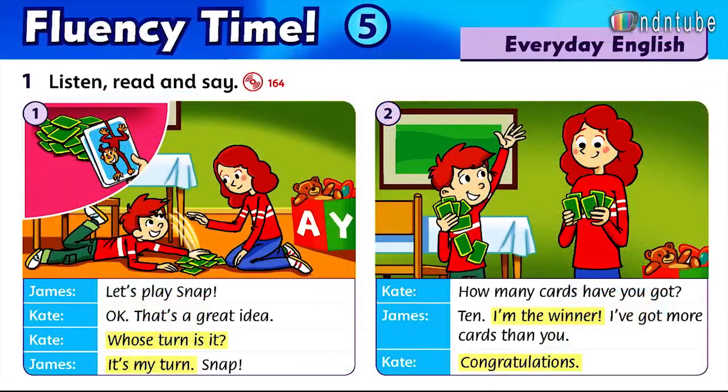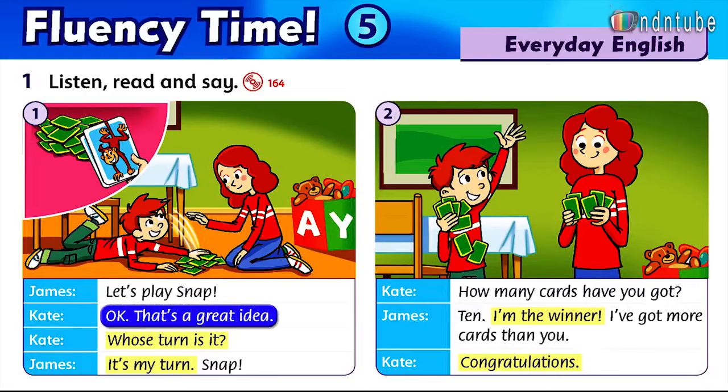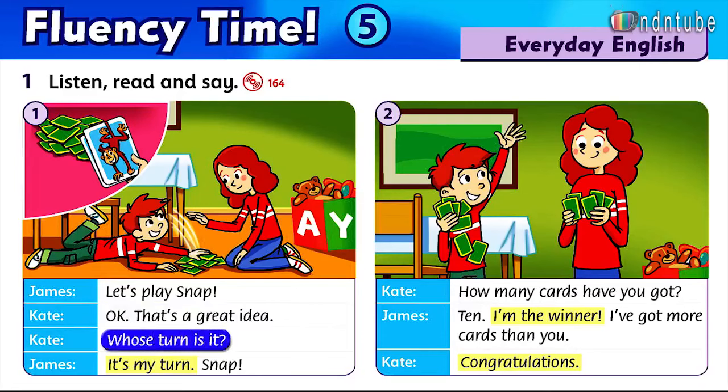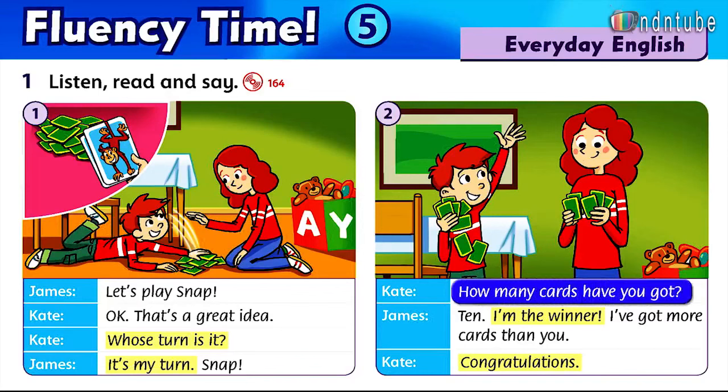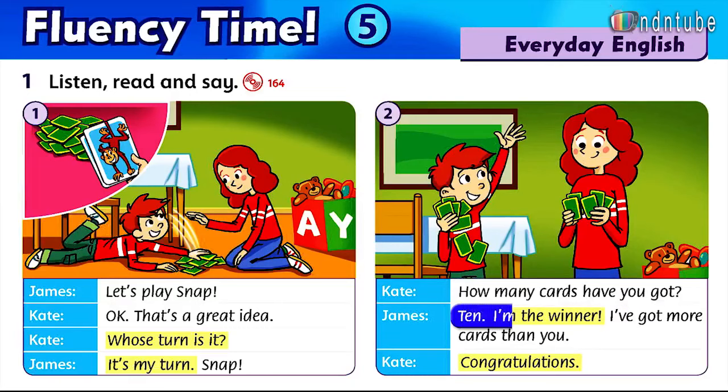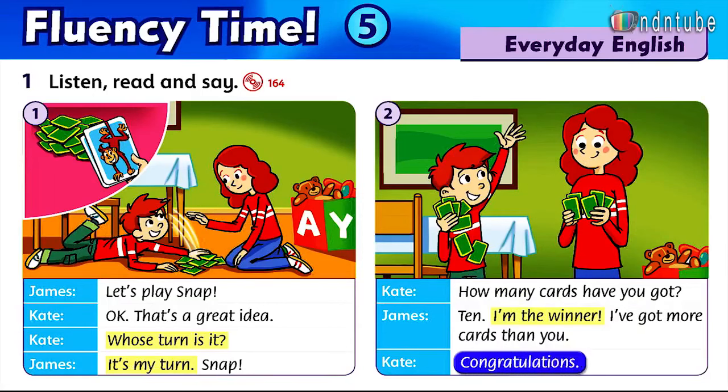Fluency Time 5. Listening 164. Listen, read and say. 1. Let's play Snap. Okay, that's a great idea. Whose turn is it? It's my turn. Snap! 2. How many cards have you got? 10. I'm the winner! I've got more cards than you. Congratulations.